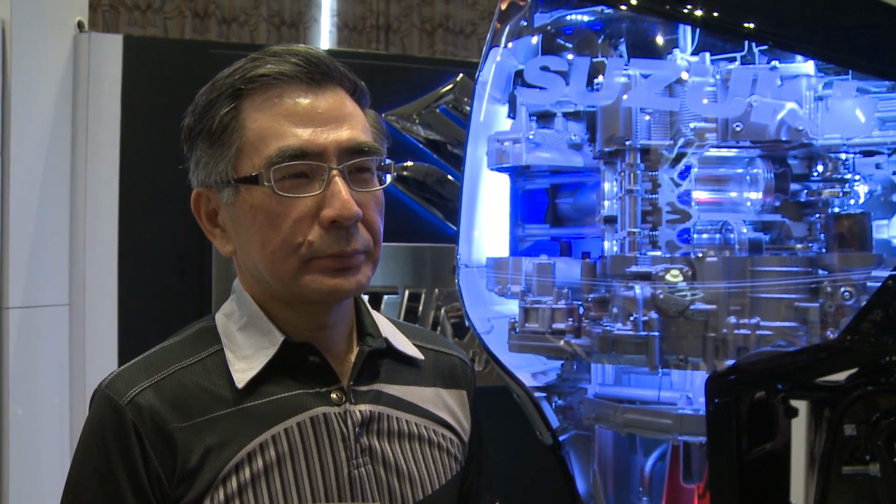Mr. Suzuki, why is this international launch so significant for the marine industry and Suzuki? For the world, this is a revolution in marine outboard technology. We have overcome some big technical challenges. The result is an outboard that is different from any other. Our goal is always to build the ultimate 4-stroke outboard.